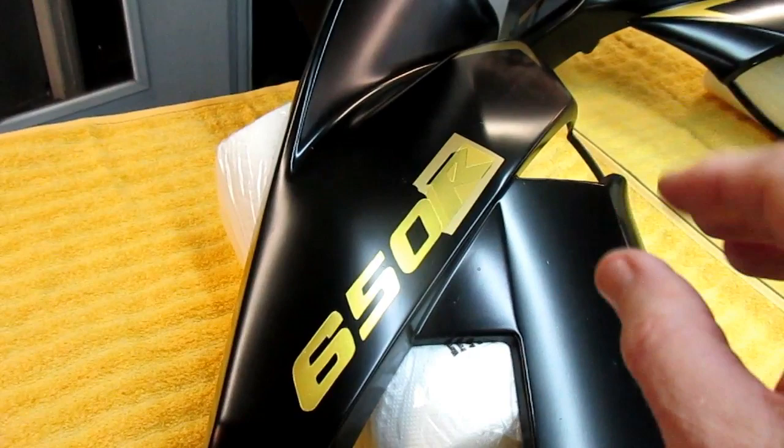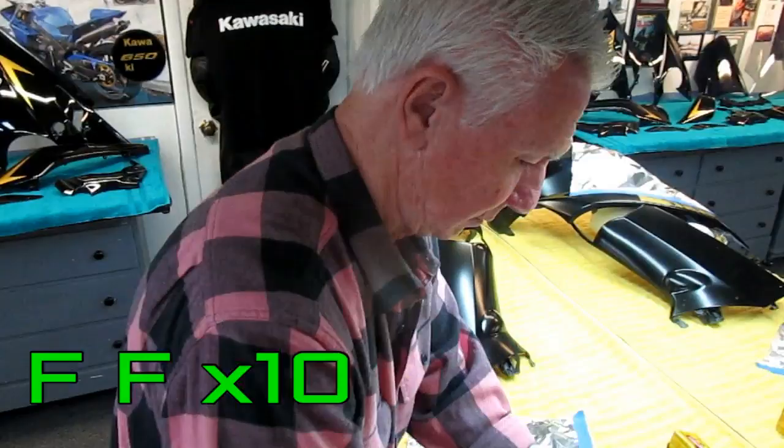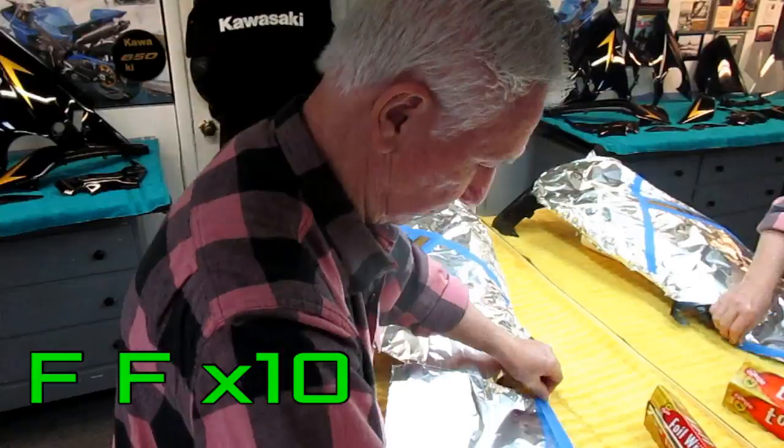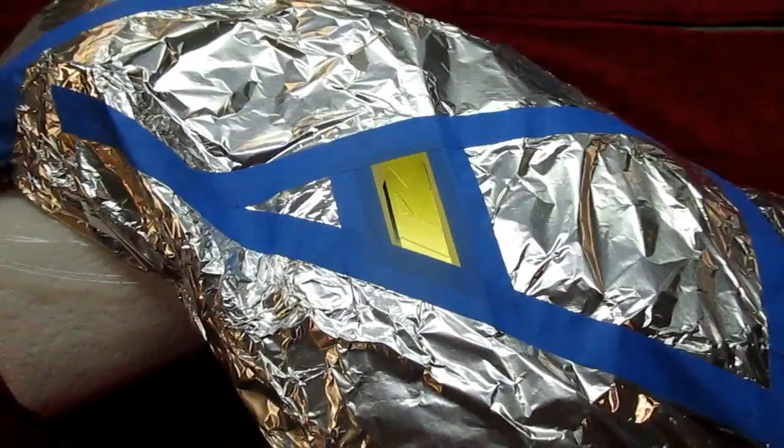The whole fairing has to get back masked for one simple reason. We're going to be spraying gold with an airbrush, and I don't want any of those little sparkles going onto the part. I want black, Bentley black, not Bentley sparkle. So now I've got the whole fairing back masked except the R, and the most important thing is going to be to get rid of this ridge.